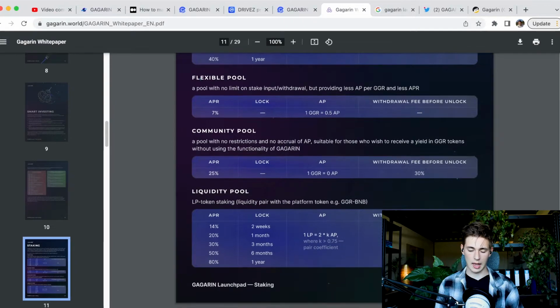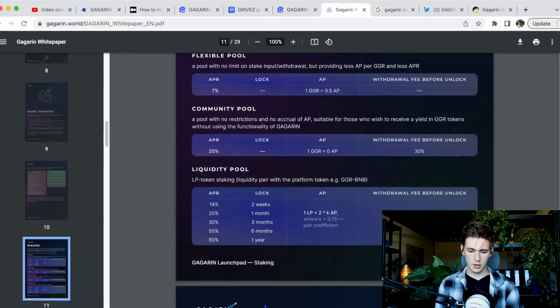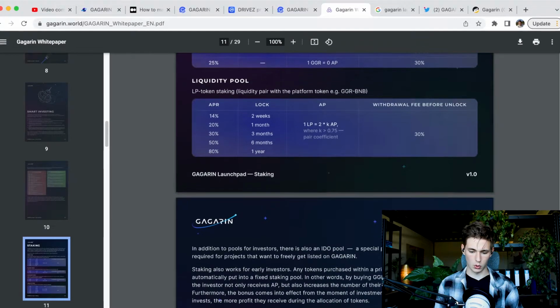They also have a liquidity pool, LP token for staking liquidity pair with the platform token, e.g. GGR and BNB, and here you have the APR ranging between 14 to 80%. 80% is when you lock for 1 year, and 14 if you lock for 2 weeks. Quite a big APR for just 2 weeks. And again, the 30% withdrawal fee, pretty basic stuff overall.